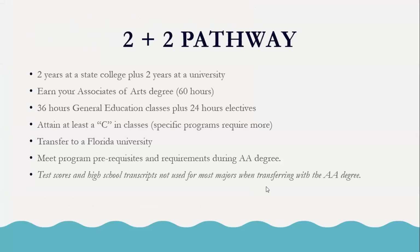Once they have met that AA degree, or it's usually their sophomore year, they're able to start applying as a transfer student as long as the school can see that the classes are going to be taken. As long as they have a C in their classes and higher, and they're going to have a 2.5 GPA or higher in college level courses, they can apply as a transfer student and transfer to a Florida public university.